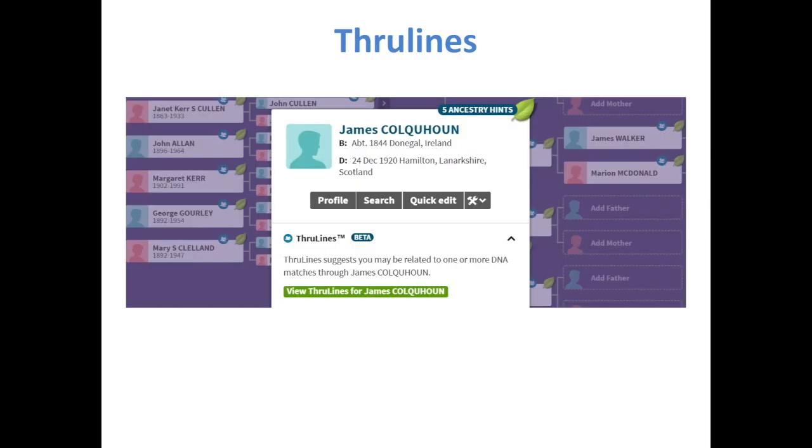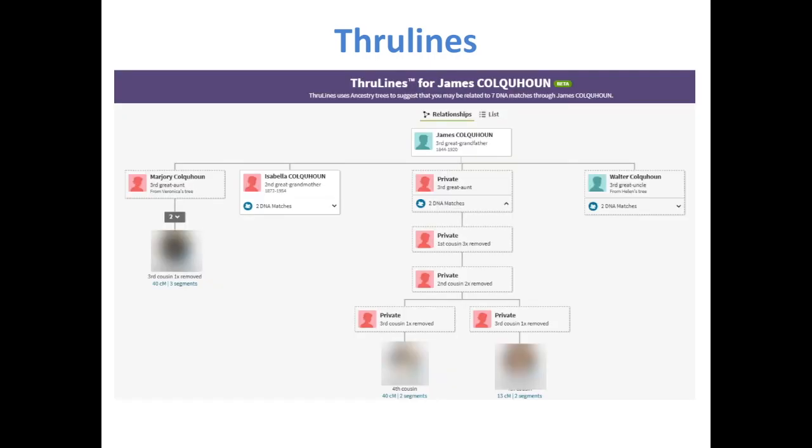For instance, I'm going to have a look at my ancestor, James Colquhoun. I'm going to view his through lines. And there's a bunch of people there. There's 3 people there. One of them I know, and the other 2 I don't. And in fact, this one down here, this 40 centimorgan match, I've tried to work her out a number of times over the years. She has a small 6-person tree, and I couldn't get past her grandmother.